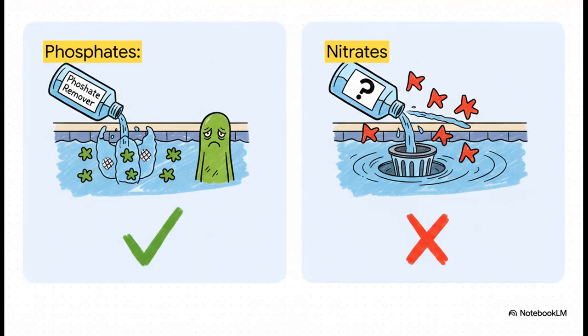Now, it's absolutely critical to know which one of these you're dealing with. Phosphates, they're pretty common, and you can treat them with a remover. Nitrates, on the other hand, well, they're a much bigger problem. There is no chemical fix for nitrates. The only solution is to drain some or all of the water out of the pool.